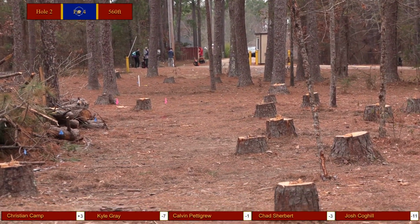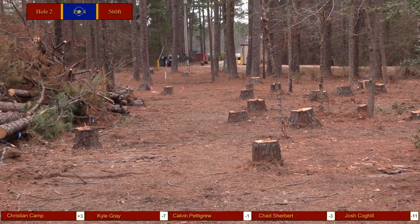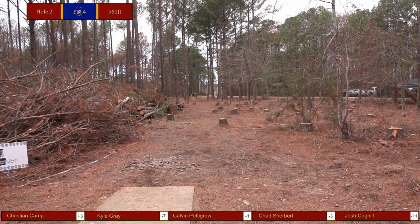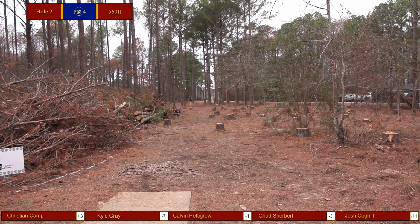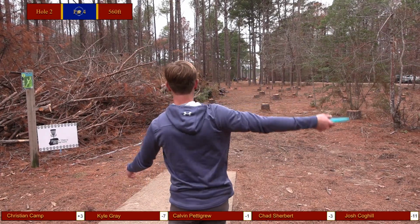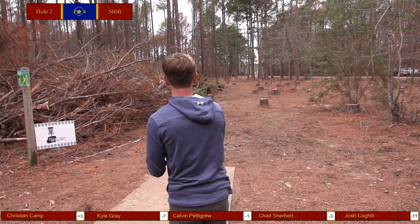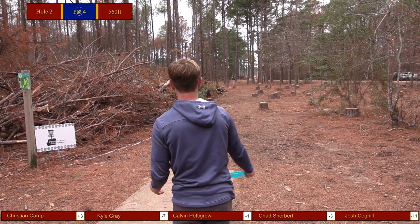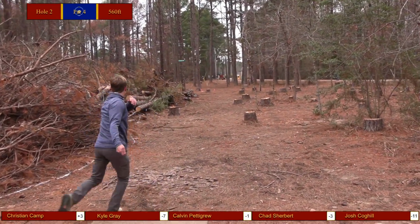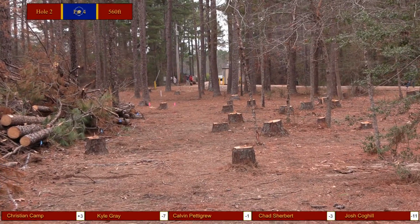Josh parked the short position. Beautiful placement shot there. The further to the right you can get, honestly, if you throw a forehand and just end up OB over this, oh, by the way, the road on the right-hand side, OB. If you end up over the road, OB, you will have an easy up and down to get the par.